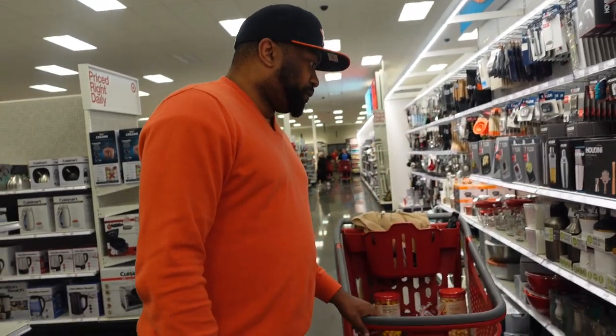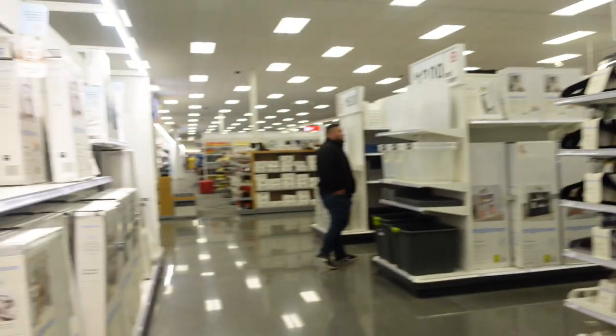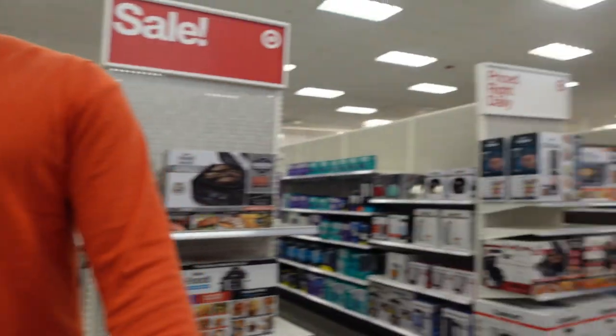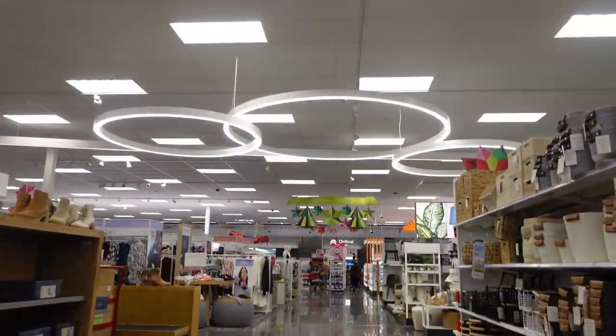Yeah. So like I mentioned, as you can see, the aisles are just a lot bigger, a lot roomier. So you're not necessarily on top of each other with your carts. So, great.